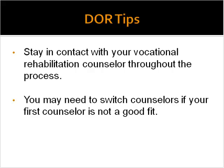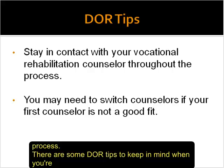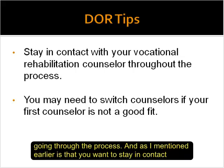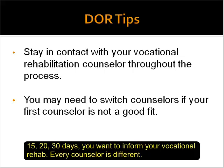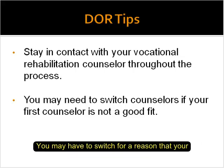There are some DOR tips to keep in mind when you're going through the process. As I mentioned earlier, you want to stay in contact with your vocational rehab. For example, if you have any changes within the last 15, 20, 30 days, you want to inform your vocational rehab. And every counselor is different, and you may have to switch for a reason, such as your first counselor not being a good fit.